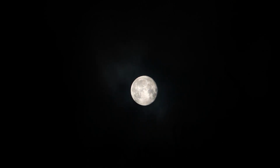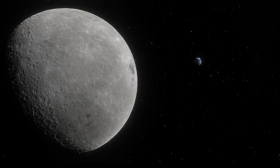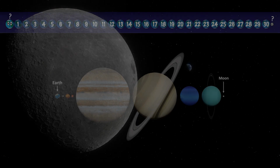To begin, you may think that the moon is close to us because of how large it looks in the sky, right? Well, you would be dramatically wrong if so. This is because the moon is at a distance of 384,400 kilometers. That means you could fit 30 Earths or almost every planet in our solar system in between them.